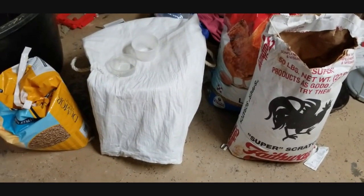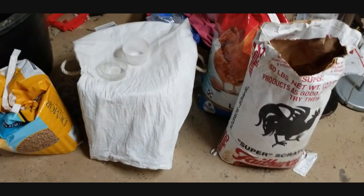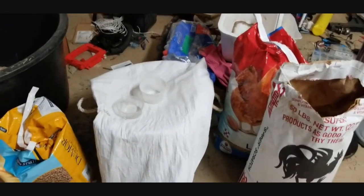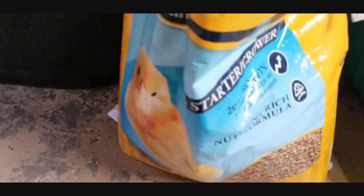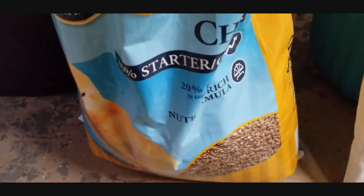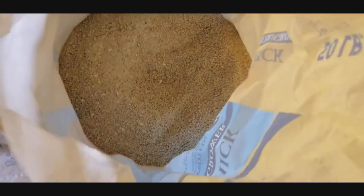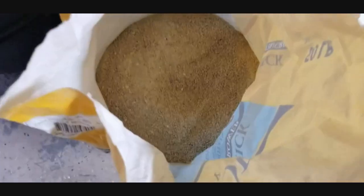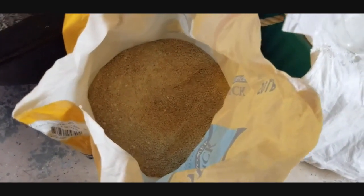Okay, we're back. Besides letting them free range and search for bugs and eat grass by themselves, the occasional table scraps will go out there, and then as baby chicks, they will get some type of starter food, 20-25% starter food for baby chicks. And then, as you can see, it's mixed in with a lighter material from the local mill here, some grain and ground up things locally.